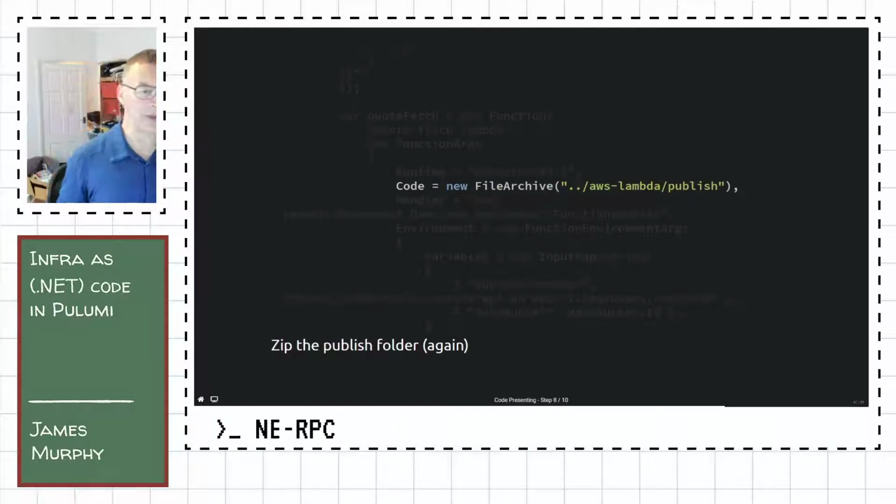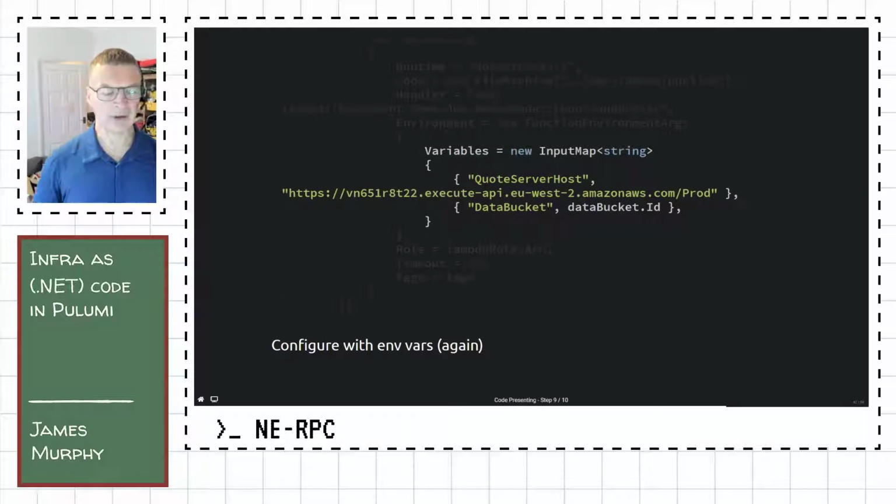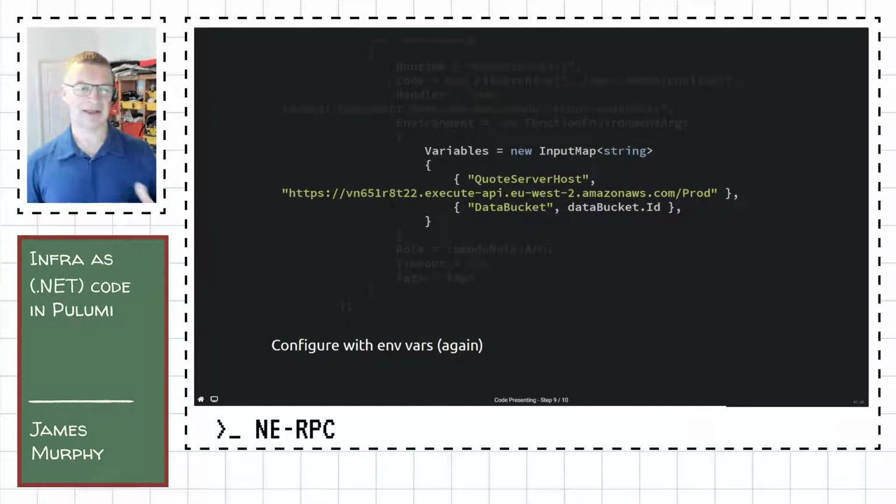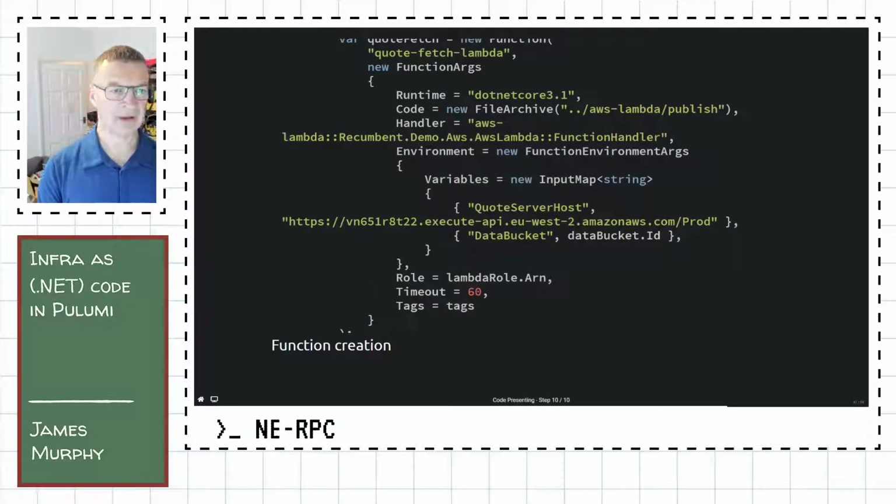Yes, in exactly the same way as we created a zip for the Azure function, we do the same thing with the AWS Lambda. We do a .NET publish into a folder. We create a zip from that folder. We then, again, in the same way that we have from Azure, pass some environment variables into the Lambda. In this case, we just need the server host and the data bucket. That's part of creating the whole Lambda function.